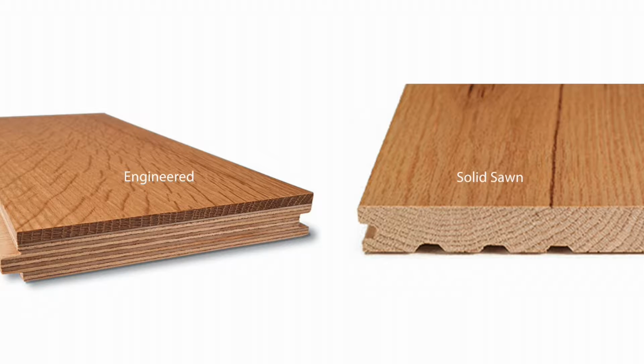The reason we like engineered is it's more stable, and it's got really the greatest good for the valuable woods, as what you can't use is plywood below it, which is of a lesser value. The image on your right shows you approximately 4 times as much wood.